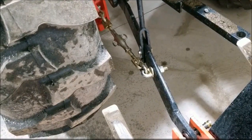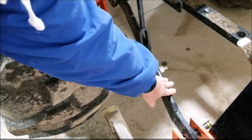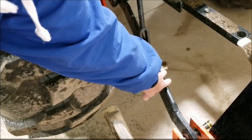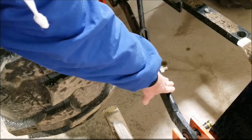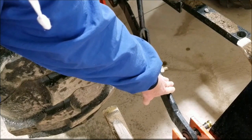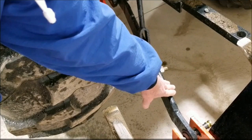The next item I would get, and this tractor doesn't have it, is adjustable link arms. What adjustable link arms do is they allow you to pull out the bar, get it over the pin, and then it'll just snap back into place. With this arrangement that we have here, it works fine, but you have to wiggle the equipment around in order to be able to get all the holes lined up. So that's a convenience feature. It'll save you some time if you have it.